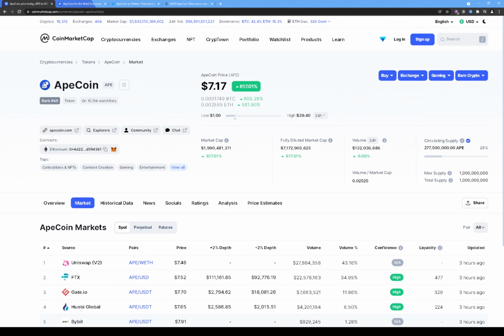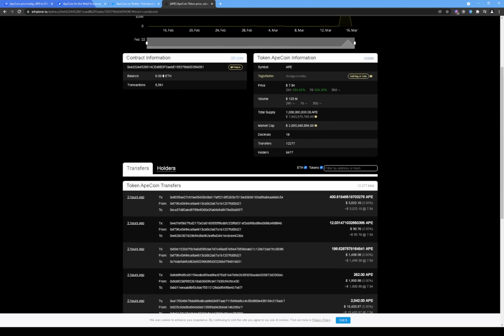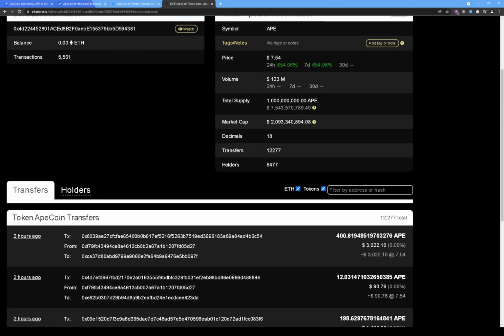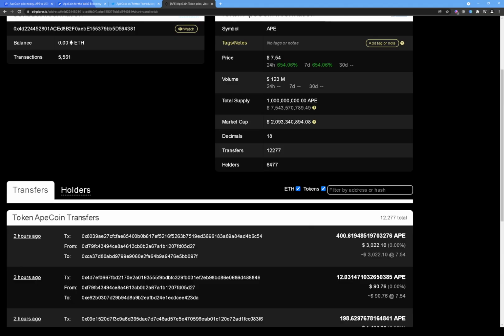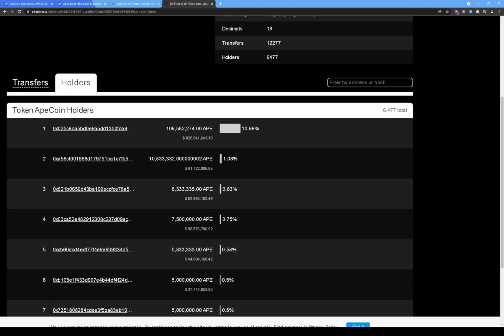So let's go back to Explorer. Alright, so we're not seeing the owner at this point. We don't see owner in the section right here. We see the market cap of $2 billion. Am I looking at the same ApeCoin? Oh, so on CoinMarketCap we're seeing a price of $7.01, but on Explorer.io we're seeing a price of $7.54, and it has a daily volume of $123 million. So market cap $2 billion. Holders 6,477, and let's see who the top holders are. Here we see one wallet with 10.96%. Then the next top wallet is 1.08%.